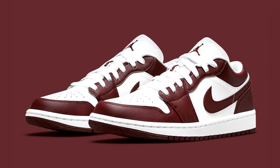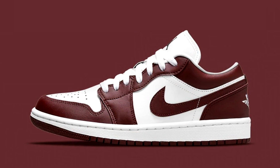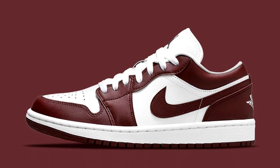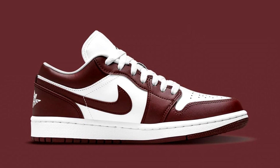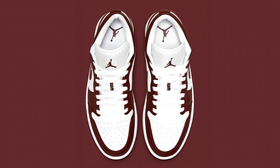Now, this is a colorway I was expecting to look a little more red, but in my opinion, this Team Red color code that they're using for the shoe really reminds me of burgundy. Like, if I was to pick a Jordan 1 low to wear in the fall months, this is probably going to be one of the go-tos.